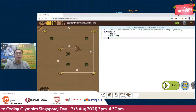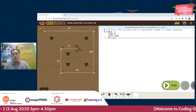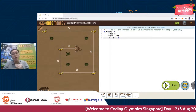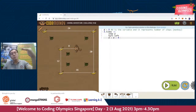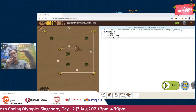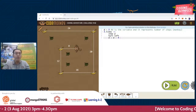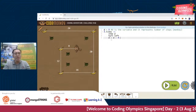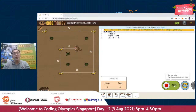formula. Now, we learn about formulas in school, and this formula is D is equal to D plus 4. Why 4? Because D equals to D plus 4 represents the formula. So every time in the loop, after it moves step 1, step 2, it will increase the steps by 4, and you will notice this. I'll do a breakdown in a bit, all right? So D equals to D plus 4, I got 1 time, 2 times, 3 times. So I think this is about 5 times. If I do it correctly, it should be 5, and that is challenge 48.